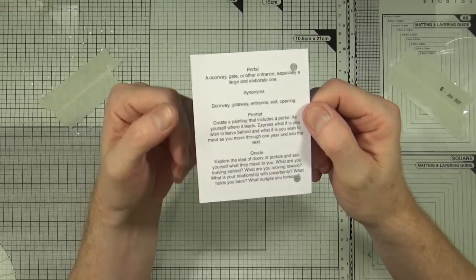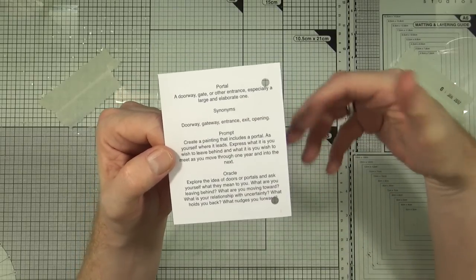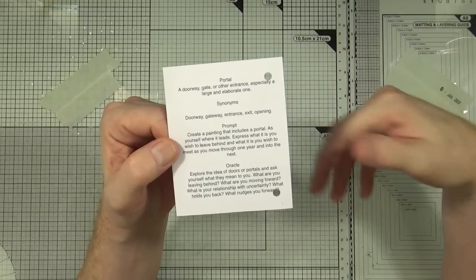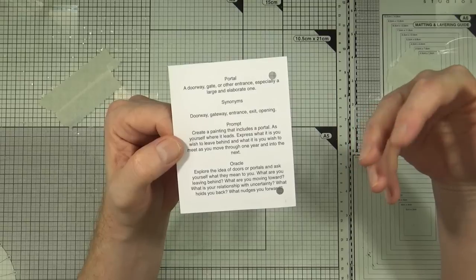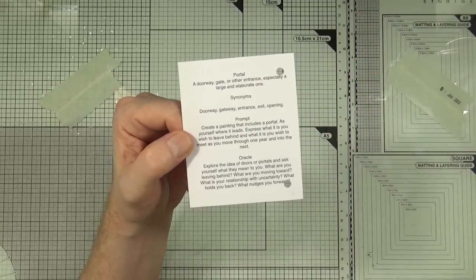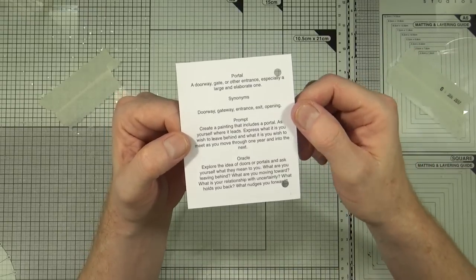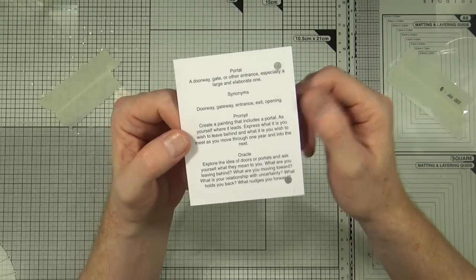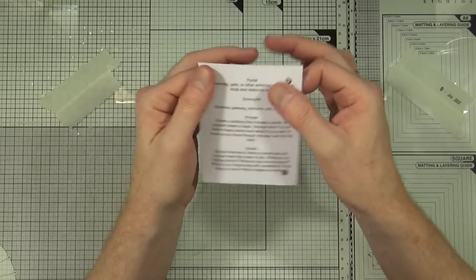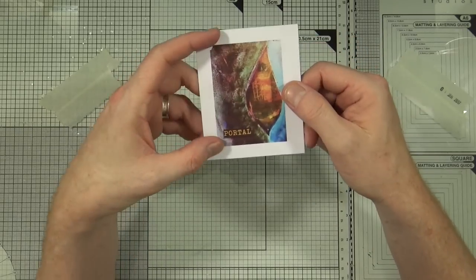Now, this to me is more in-depth, expressive art journaling. If you want to explore these things within you can do. If you just want to use the word portal or the doorway, that kind of thing in an art journal, then that's fine as well. You can take as much out of this or as little out of this as you want. But what I've done is I printed this graphic with that, folded it over, glued it, and then I've punched 2 holes so that I can store it.